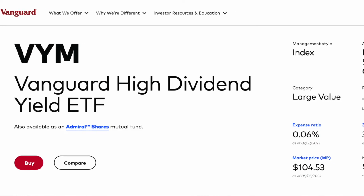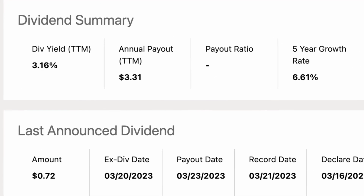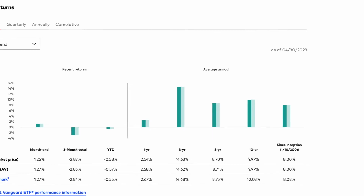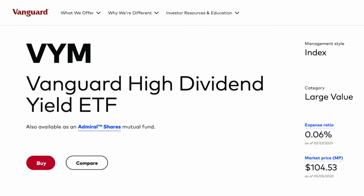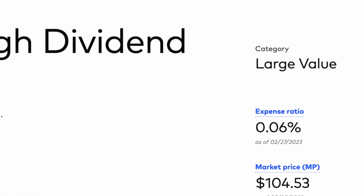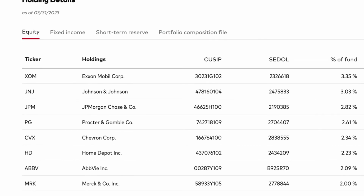If you don't like SCHD, another option you have is another Vanguard ETF, VYM, Vanguard High Yield Dividend ETF. With a dividend yield of 3.11%, they're still very respectable. If you look at their average annual returns since inception, they have about 8%, and if you look at the last 10 years, they have about a 10% average return. VYM has a 0.06 expense ratio, meaning if I were to have $10,000 invested in this ETF, I'd pay about $6 for that.